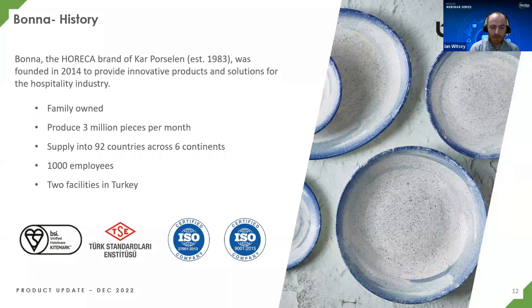Like Neville's, Bonna is a family-owned business. It was started by 2 brothers, and whilst they have grown to the company that they are today, they have tried to maintain that family ethos and culture within the organisation. They also share the same ambition as us in providing innovative products and solutions for the hospitality industry, with the UK and Ireland playing an important role in future developments. During our discussions with Bonna, it was very interesting to hear such similarities in our businesses and why collectively we thought it would be a great opportunity for us to collaborate.